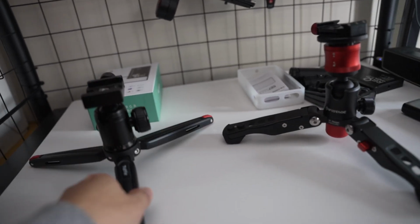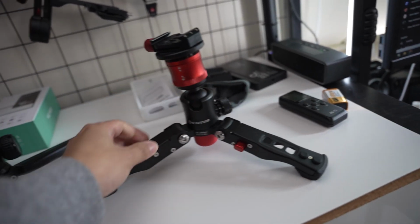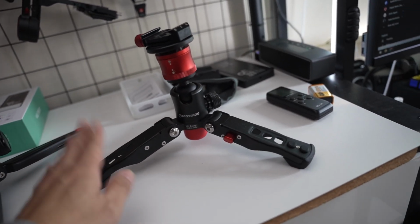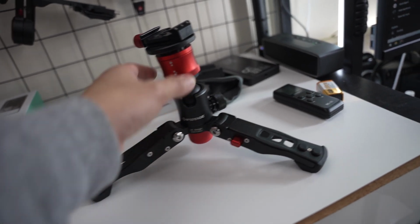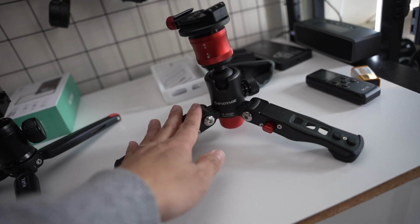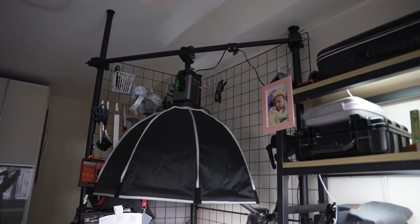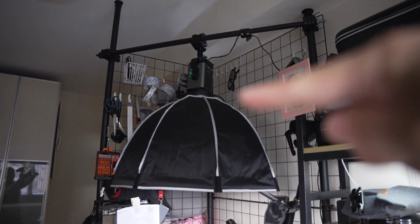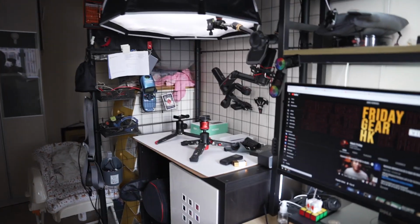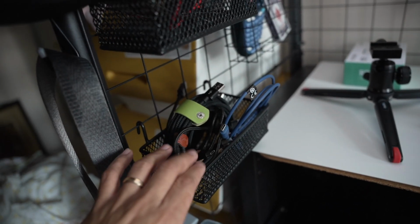I just have some random tripods over here. I love this one because this is the one that comes along with my iFootage Cobra 2. I like this monopod a lot, and it comes with this tripod. So what I did was I have two poles over there, right? This left one and the right one, which allows me to put a crossbar on the top to mount this light. Now I don't have to have any light stands on the bottom. This is where I put my USB cables, just for charging purposes.